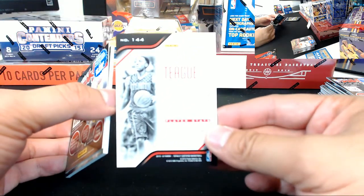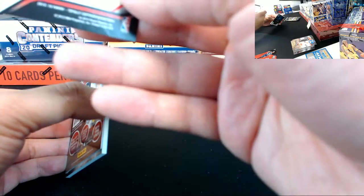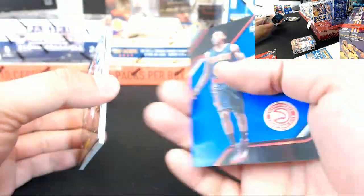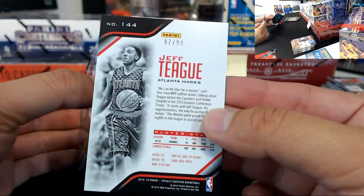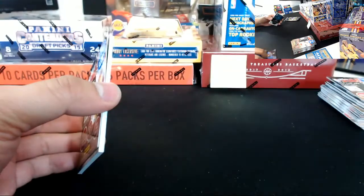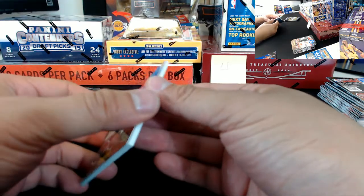Oh, the camera got light all of a sudden. What the heck? Why so bright? Focus. There you go. 97 of 99. Did you guys see that? That was weird. I don't know what's going on. Maybe my computer's not ready to use.